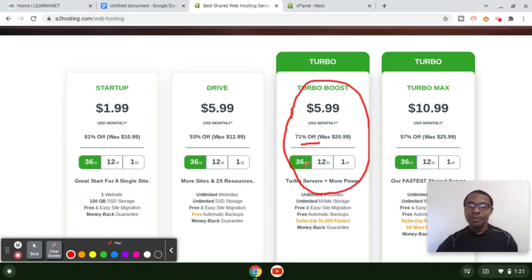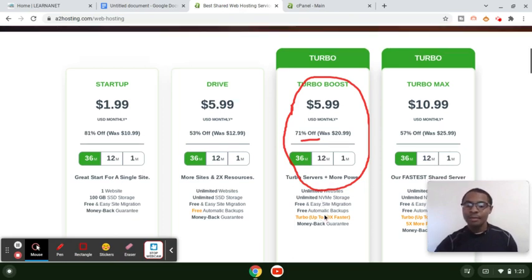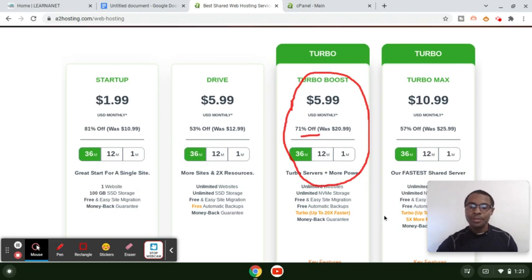You can see by default it's set at 36 months. You can do 12 months. You can even go month by month. I don't recommend that at all. Obviously, it's going to be more expensive when you do that. So it just makes sense to buy more web hosting up front, and that way you can save more money with your web hosting package itself.